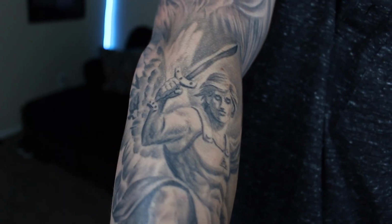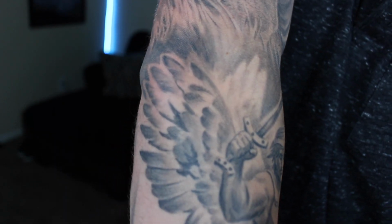Coming in at number 7 on the most painful spot to get a tattoo went to the elbow. Now I'm sure that you hit your elbow before, and I'm sure immediately after you started seeing stars. This is because there is no protective muscle in that area. It's just nerves, skin, and bone.